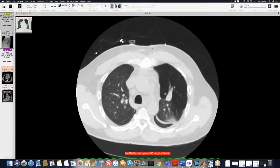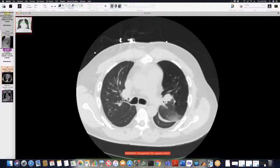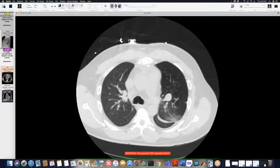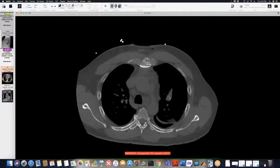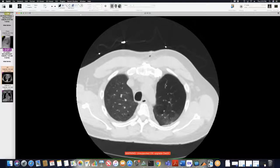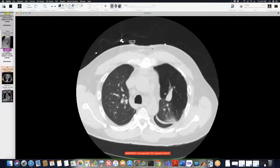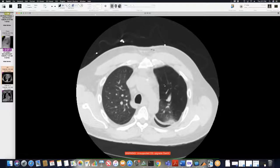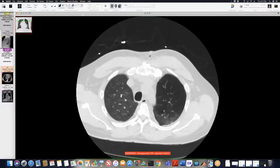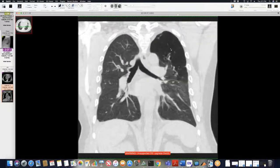So this is a good example of bronchial atresia, where you have an atretic left upper lobe bronchus, and you have a bronchocele that's formed here, and you have hyperlucency of the left upper lobe with air trapping, and you get air drift from adjacent segments. Air drifts into this apex here and causes this hyperlucency and expansion. And here's the coronal. And so you can note the hyperlucency and expansion of the left upper lobe.